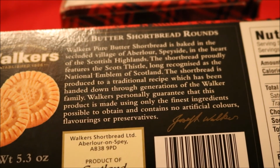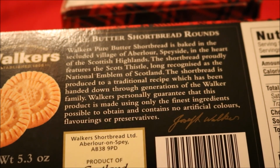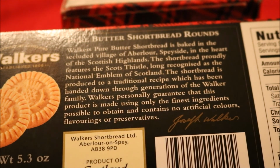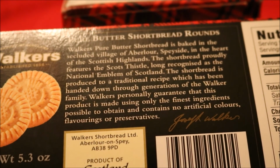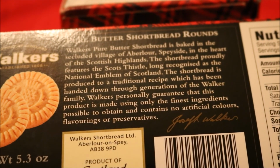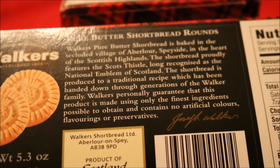which has been handed down through generations of the Walker family. Walkers personally guarantee that this product is made using only the finest ingredients possible to obtain and contains no artificial flavors, artificial colors, flavorings, or preservatives. There I go filling in words. Artificial flavors is something that I'm used to saying, so I just filled it in.